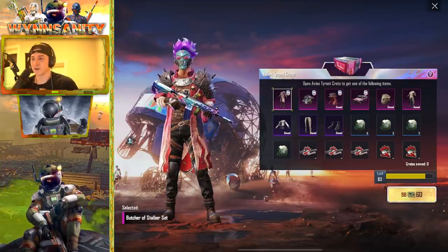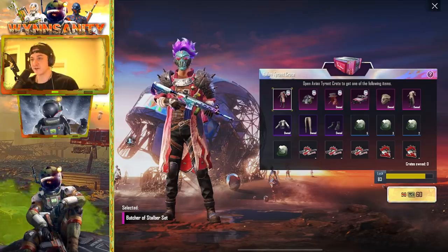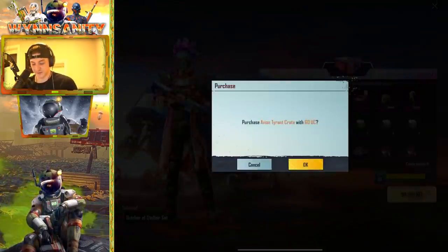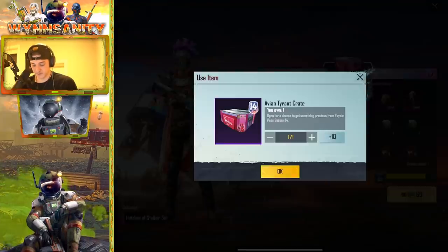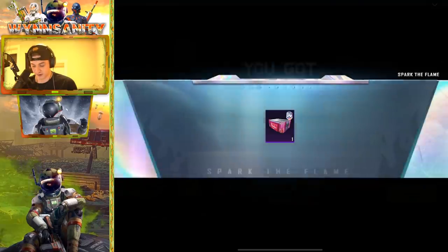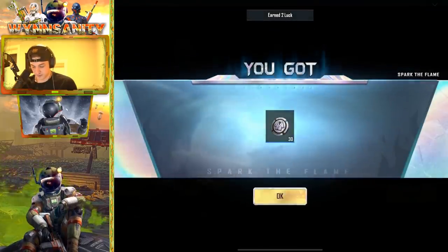All right, we are back. I'm going to use UC because it is cheaper, so I don't need to waste any more RP points here. We're going to go one at a time. We're just going to see if we can get this luck meter to be full. 30 silver. Nope. That's got us to 87 luck. All right, one more. Earn 2 luck.